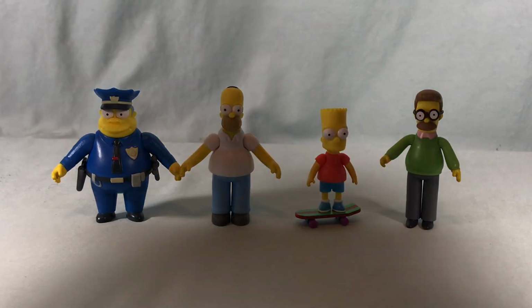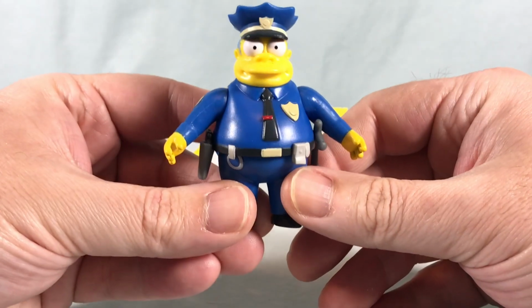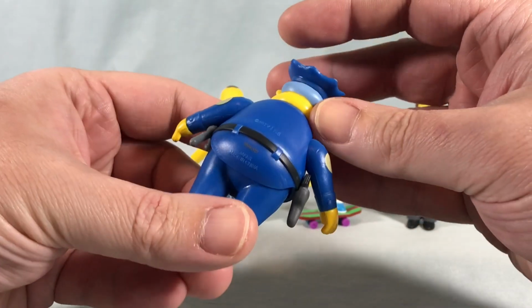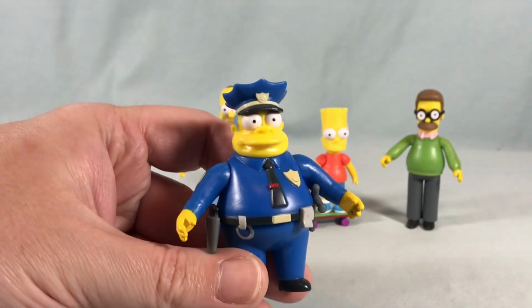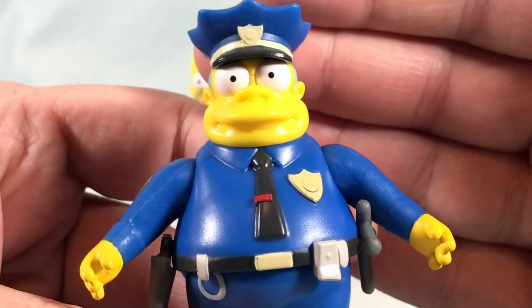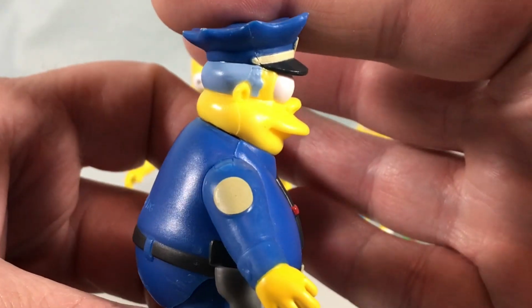So here are our four figures out of the packaging. I have to say, I think that they are fairly basic figures, but I feel like the detailing and the paint applications are pretty nice. We'll start here with Chief Wiggum. I think they did a nice job capturing the likeness from the show. I think that's pretty much spot on.